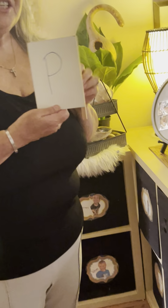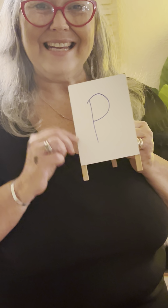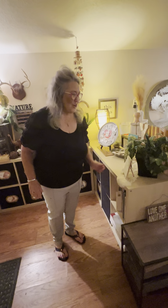And this is something new I have going on here. This is just a little easel, and you can see I've written a letter P on there. Every once in a while, I'm going to put a different letter on there, and we'll hunt for this letter throughout the classroom, talk about things that might begin with that letter just to kind of highlight it. I picked a P for preschool, since that's what everybody is talking about.